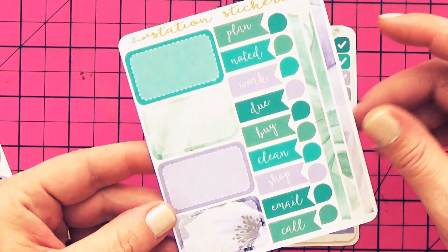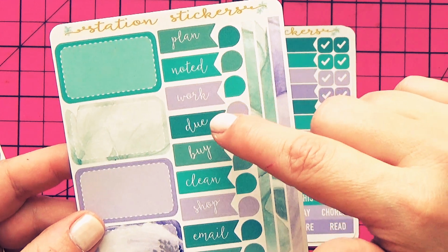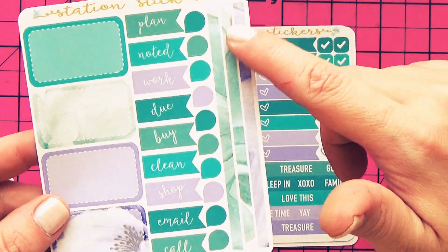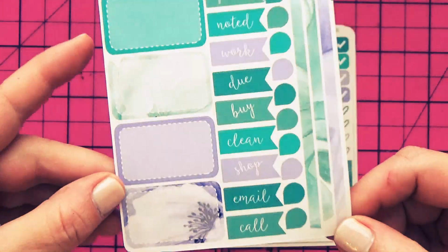Then we have some like half boxes, more flags. Plan, Noted, Work, Do, Buy, Clean, Shop, Email, and Call. Then you got these little drops right here and some, you know, thin little washi strips. Again, those are just gorgeous.